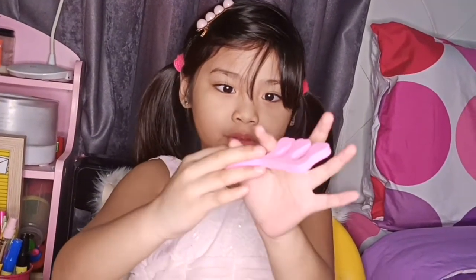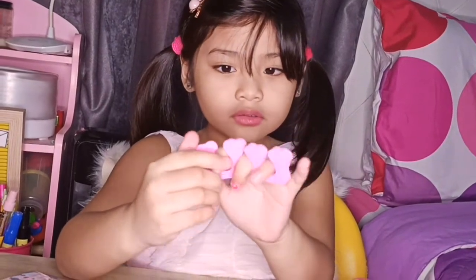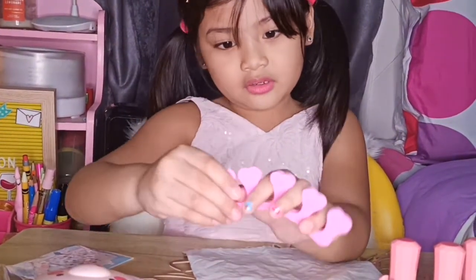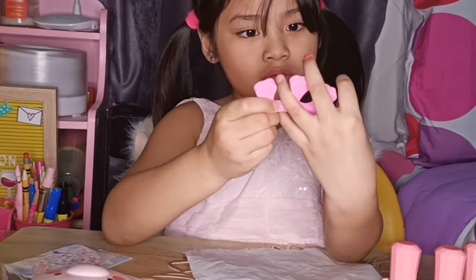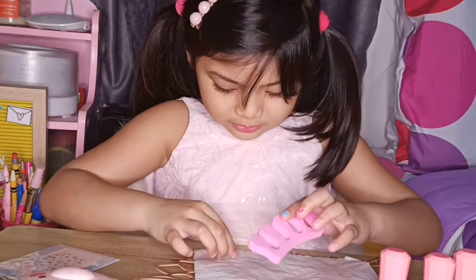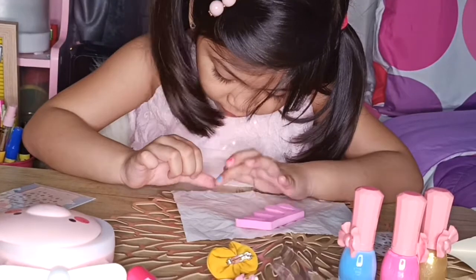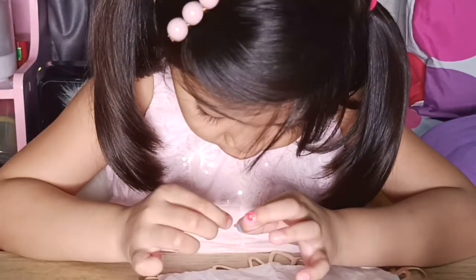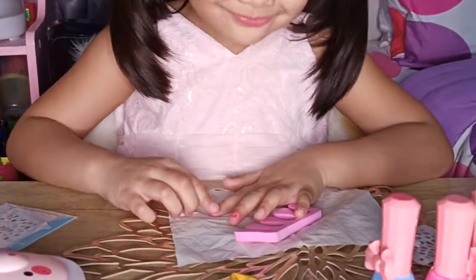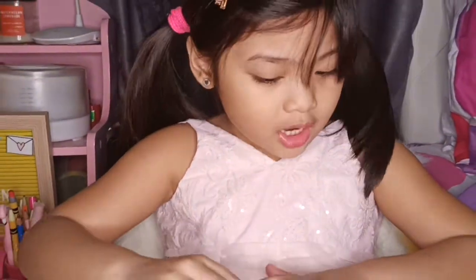I didn't know it was here. Oh no, before it was 5. Wait, what happened? Wait, I think I can... What? Oh no! Sticker on my... Yay! Wait, where is Buzz down? Oh!